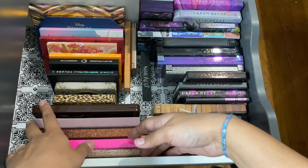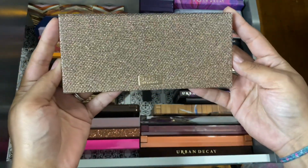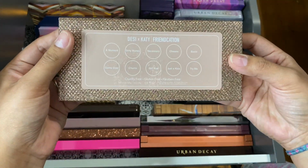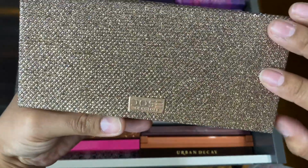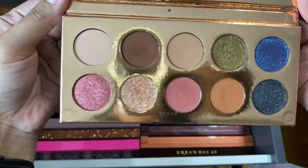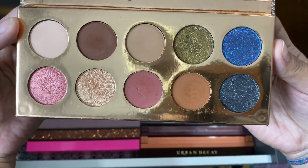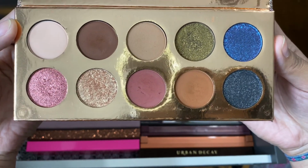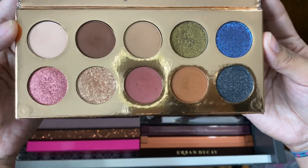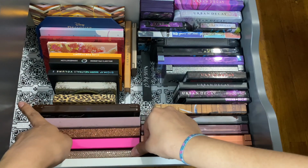So I'm gonna go ahead and get started with my first palette. We're gonna work our way down this way. So this is the Dose of Colors eyeshadow palette, and this is the Friendcation from Desi and Katie. This is such a beautiful palette. It is a magnetic closure and it is just so pretty. I love everything about it. I reach for this palette a lot actually, and I can do a whole look with just this palette. So it's definitely my go-to, and I don't regret getting that at all.